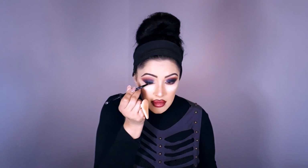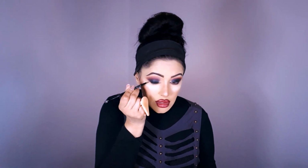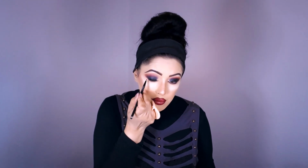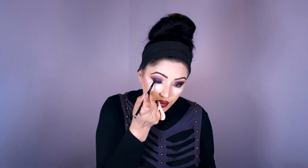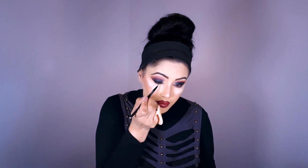I always start 2 to 3 millimeters away in the center. That's the beauty about smoky eyes. Even if you make a mistake, you can always just blend it away. So I'm joining the top liner and the bottom liner halfway in a V in the corner.